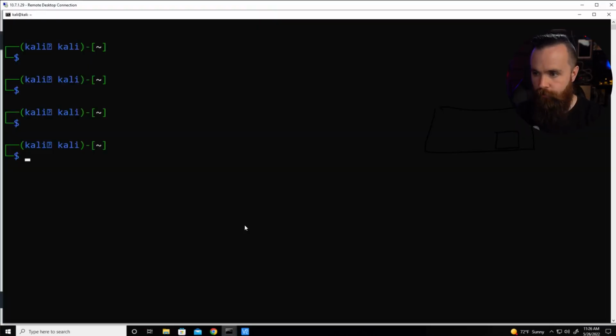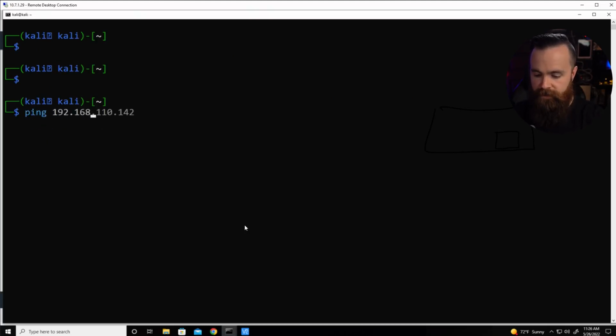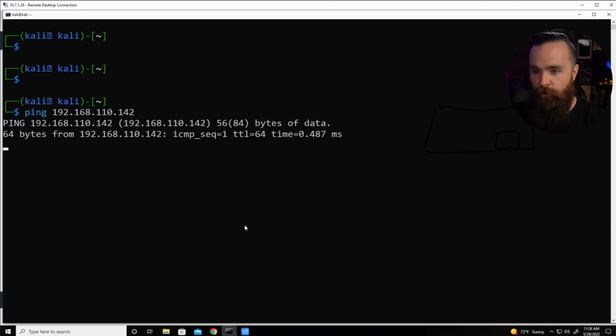So here I'm on my Kali Linux terminal. First, let's see if we can ping that machine. So we'll ping 192.168.110.142. Yours may be different. Just make sure you check that IPv4 address, the private one. Okay, I can ping it.